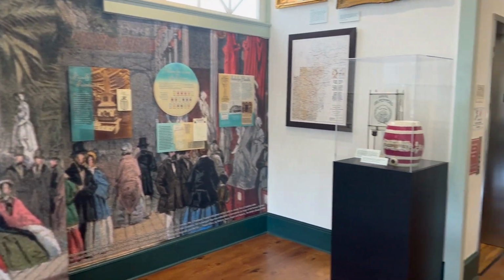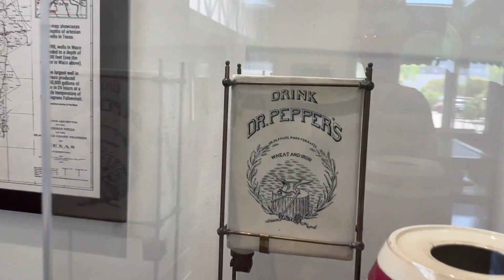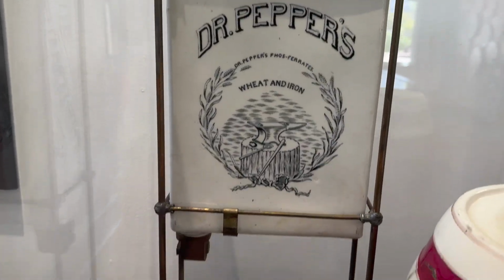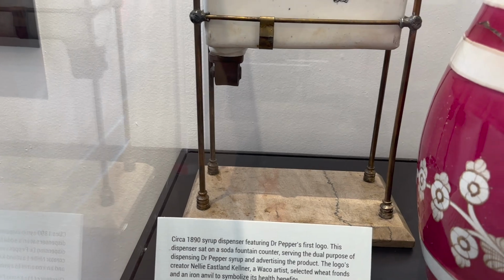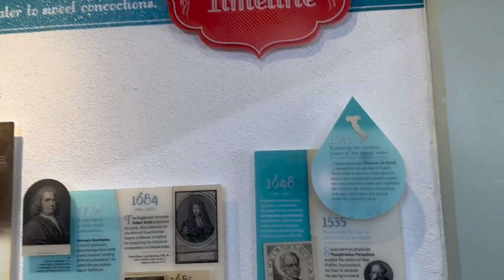It's a pretty cool place. Look at that. Drink Dr Pepper. Wheat and iron. 1890 syrup dispenser. So this is pretty cool. Tracing the evolution of soda from spring water to sweet concoction.